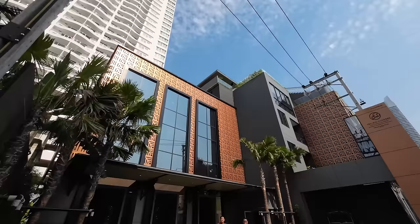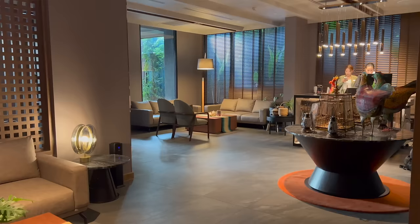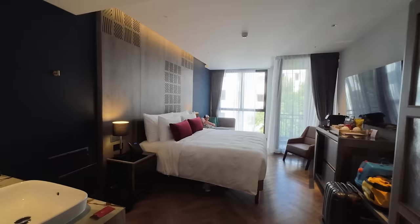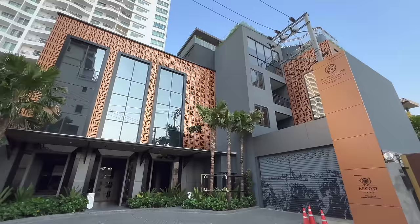So, do you want to visit Bangkok to sample all of the delicious street food on offer, but stay in somewhere comfortable and stylish at the same time? If the answer is yes, then 10600 might just be your place.